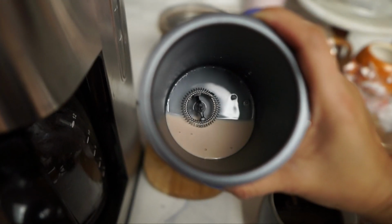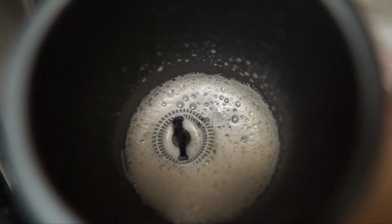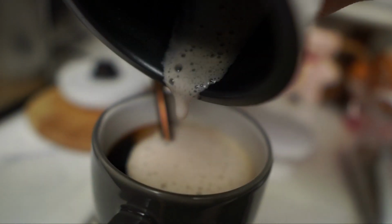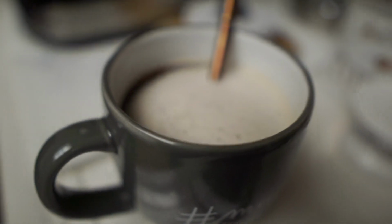I'll froth it up a couple of times so it gets nice and foamy. You can also, of course, use milk. They suggest using whole milk, but I just can't do the whole milk thing. Let's just say my gut area did not agree with it. I like to place my creamer in here and it gets it nice and frothy.